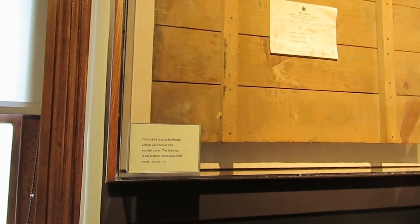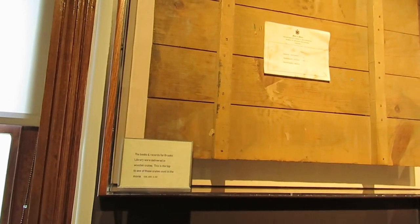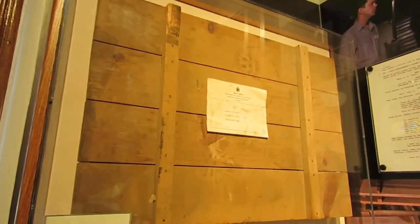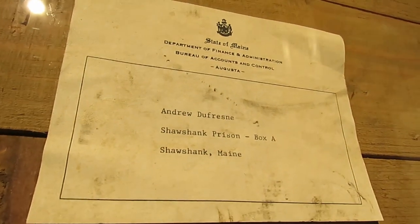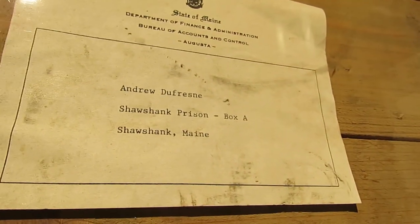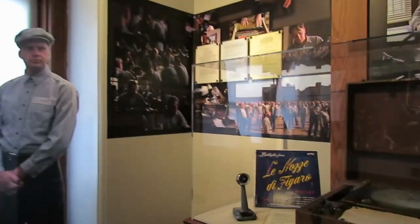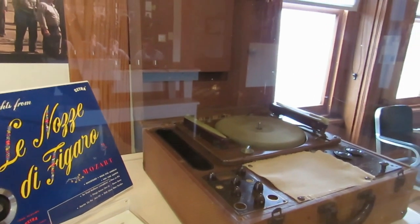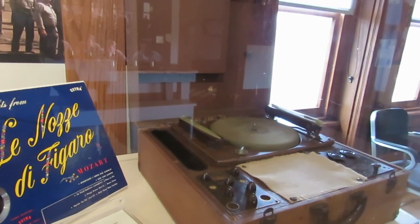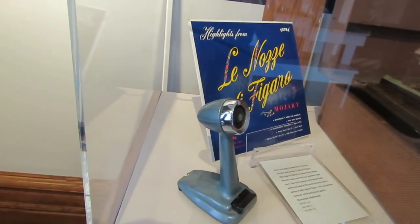In the movie, The Shawshank Redemption, the Brooks Library receives books and records from other states and other prisons, and this is the cover to one of the crates that they arrive in the movie. This one from the State of Maine Department of Finance and Administration, addressed to Andy Dufresne. This is the same record player model as the one used in the movie, although it's not the same one. The microphone, however, is a prop, and it's the actual one used in the movie.